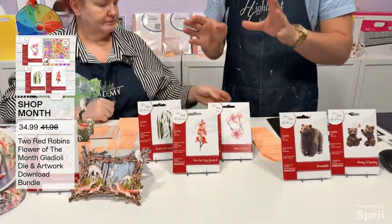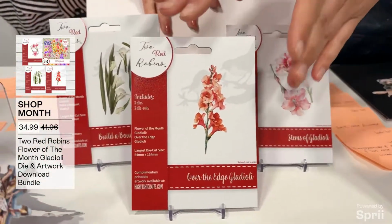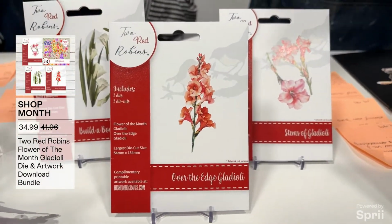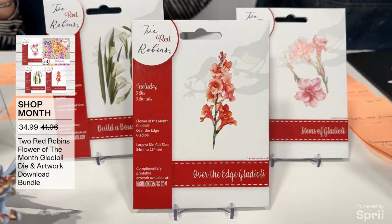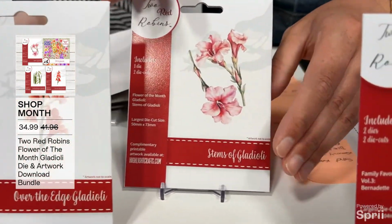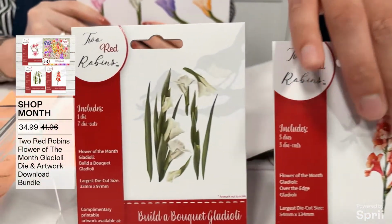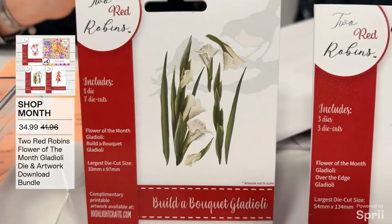It's a wonderful collection, of course. It's built up of those three die sets. You've got your over the edge, which, of course, is your split die, meaning you can quite literally hang your flower shape over the edge of the cardstock. Your build a bouquet element gives you all those stems. And then you've got all of the foliage to really build it up. As Amanda was saying, they stand so proud.